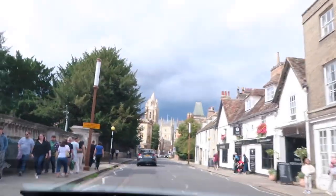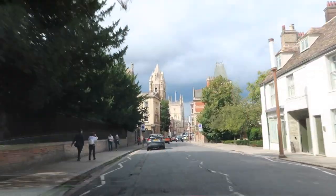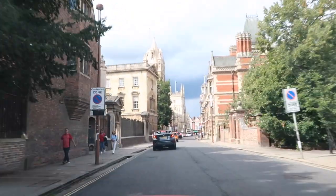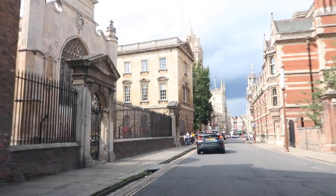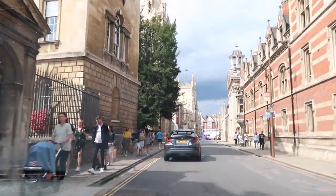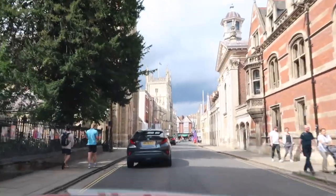It's not nice, it's cloudy. It's cloudy, but the way the light is hitting those buildings, it looks nice. Yeah, look at how pretty. I think Cambridge is our go-to place now. We're here like every weekend, literally.